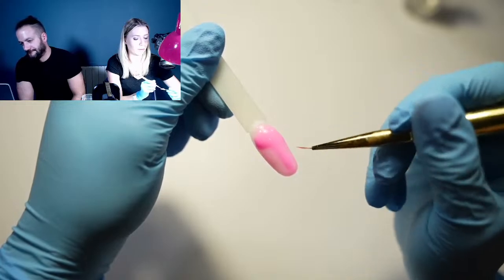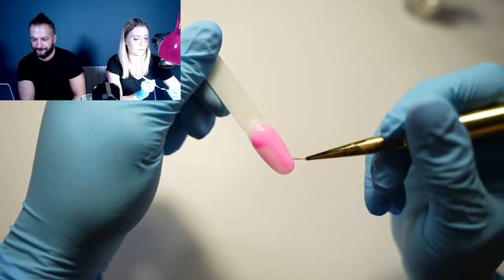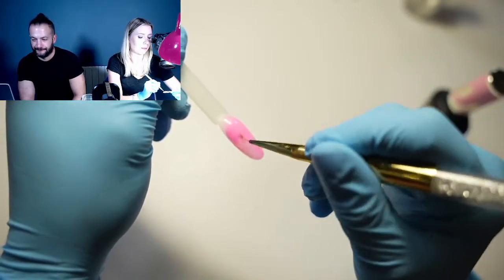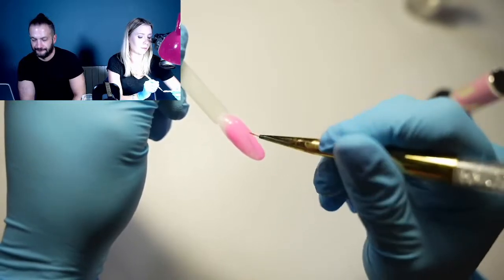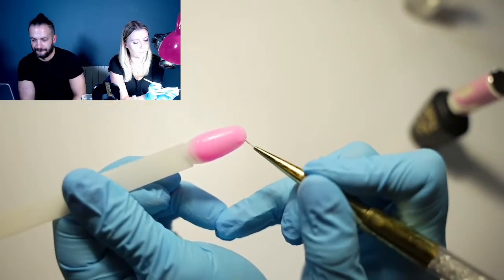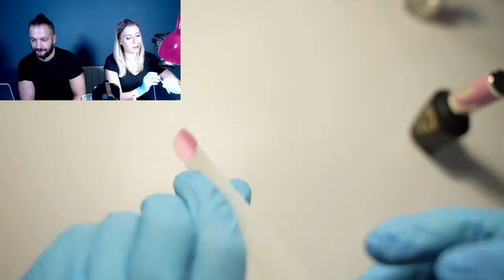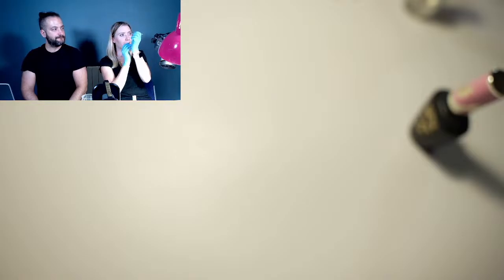Need to concentrate. Just help your product to flow a little bit downwards, one side and another. Like I told you before, this tip is quite big, the natural nails are not so massive. I will take a little bit from the end of the nail, because it was too much, and turn it again. Give it time to level it up. I'm just running here. Don't worry.